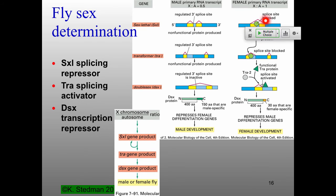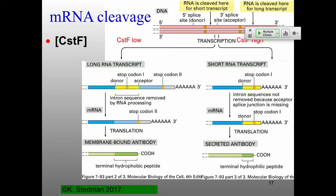But the idea here is it's all about splicing regulation. It's making a splicing repressor, the Sex-lethal gene, and that repression of splicing leads to the expression of an activator of splicing. That then ends up with differential C termini, which turn out to be DNA binding domains. So that changes the C termini.